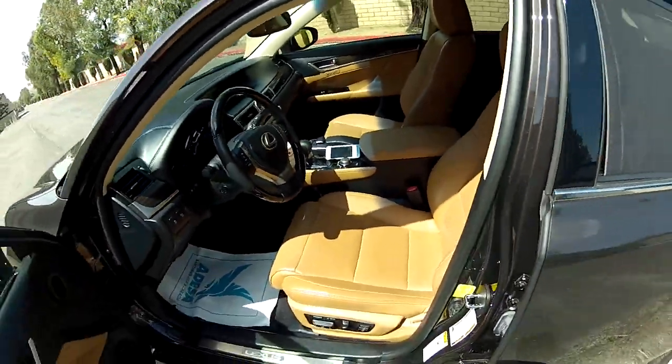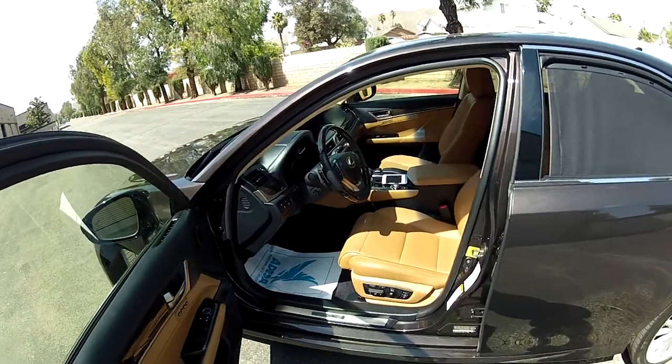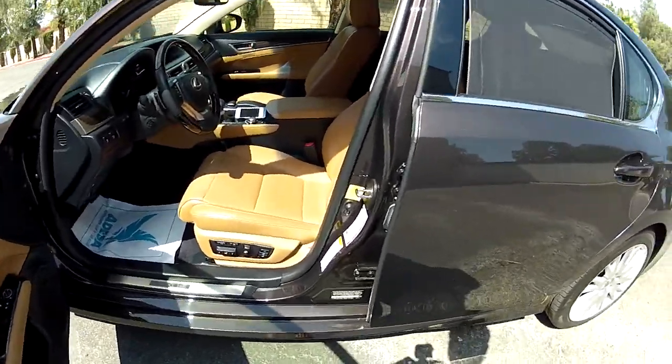I've looked at other Lexuses, and this car came direct to me from Lexus Financial Services. I had to bid against Lexus dealers to get it, and it's very clean.